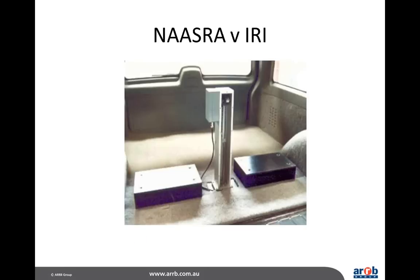So I've talked a lot about the International Roughness Index. Now, some of you might come from states where NAASRA roughness counts are the unit or measure of roughness rather than IRI. The two are directly correlated, because before profilers were around, all the roughness testing was done by the NAASRA roughness meter.